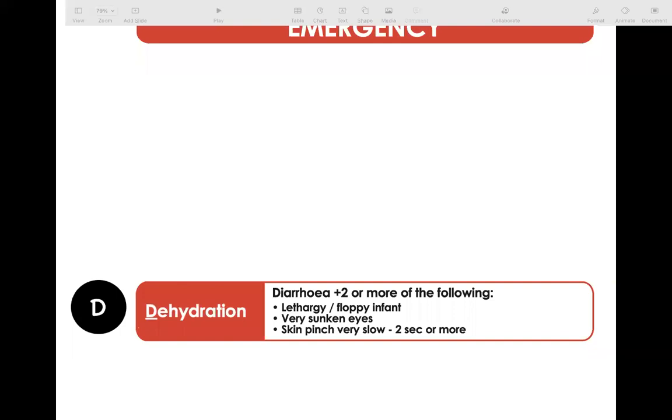If they're significantly dehydrated, so diarrhea and vomiting with a floppy, lethargic infant, very sunken eyes, and a very slow skin pinch, that is a patient that's severely dehydrated. You also don't do vital signs with this patient. You rush them straight to the resuscitation bay and do vital signs at the same time as resuscitating them. So this is a kiddo with a really decreased skin pinch.